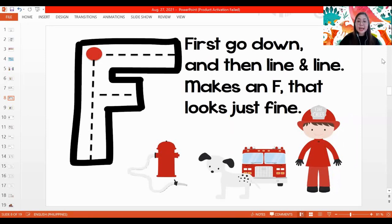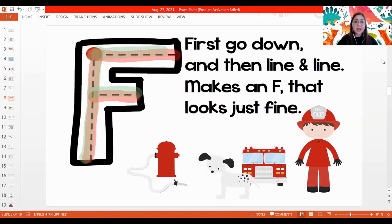So let's start at the top, never at the bottom, always at the top. We start at the top, we make a straight line going down. We go back to the top, we make a sleeping line going to the side. And another sleeping line in the middle. We made the letter F. Let's do that one again. First, we go down, then line and line, make an F that looks just fine.